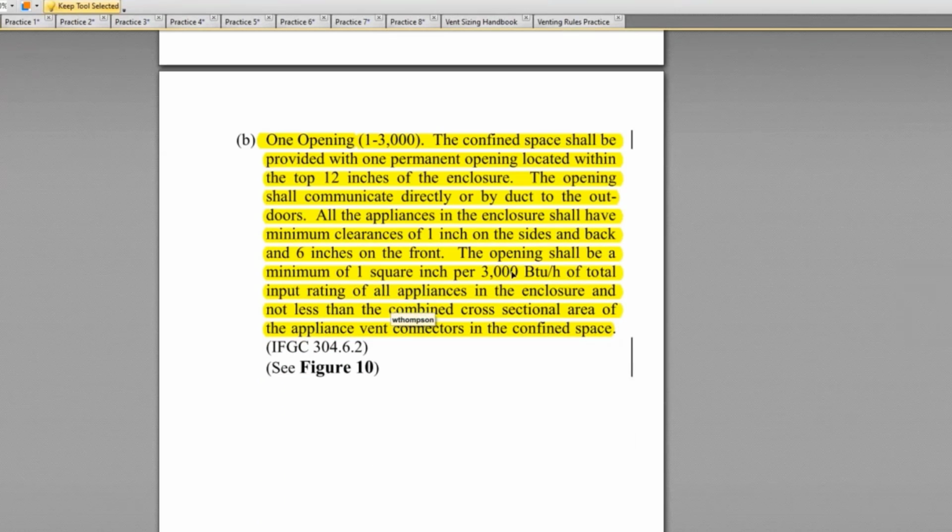In particular, the clearances. I've got to have a 1-inch clearance on the sides and back and 6-inch clearances in the front. So that means that the furnace has got to have clearance around it. I've got to have 1-inch clearance around the sides and the back and 6-inch clearances in the front, okay?